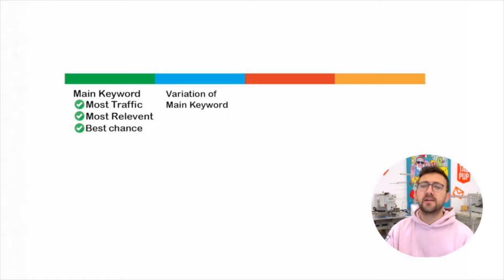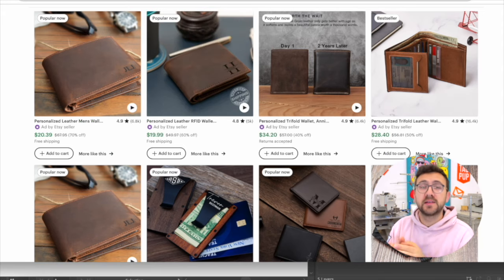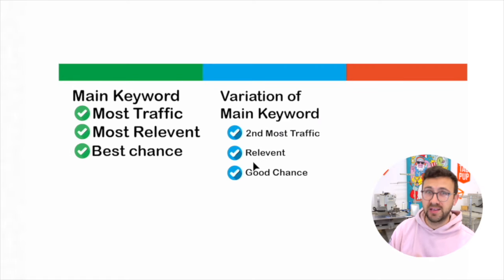The second section is a variation of that main keyword. This is where you found your product, you found how you're going to target the market, you found how you're going to approach this, and you want another way to tell about this product. So let's go back to the groomsman wallet. You can have a groomsman personalized wallet. The second variation of that could be men's wallet. So it's just another keyword that is also very relevant and has good traffic. So it has second most traffic. The second one is also very relevant, and it's a pretty good chance that you'll win.